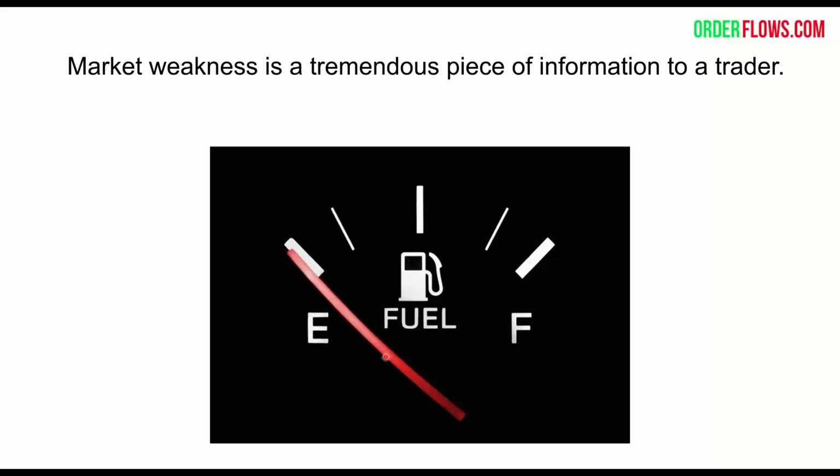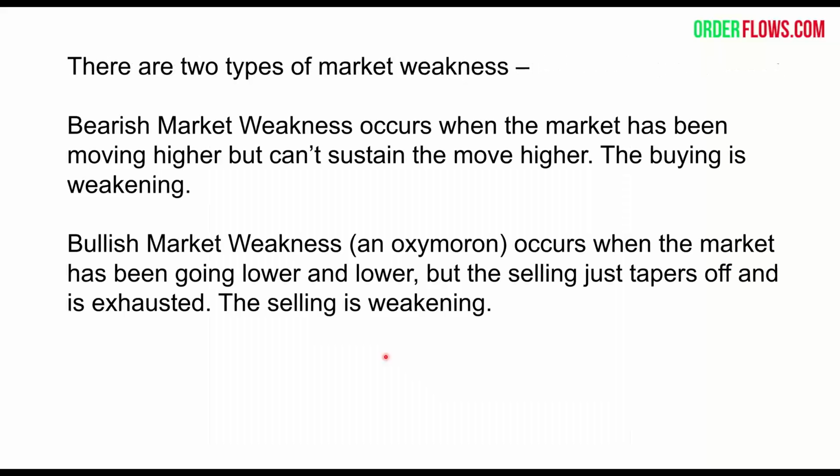And market weakness is like looking at the gauge in your car of how much gas you got left, right? Is it on empty or is it on full? Think of it in terms of market movement. Is there still gas left in this move? Can it go higher, or are we on empty? Now, there are 2 types of market weakness in terms of delta. There's bearish market weakness, which occurs when the market has been moving higher but can't sustain the move higher. The buying is weakening.